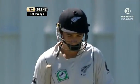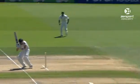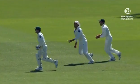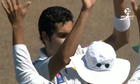Well, quite often this happens. New day, different setting, and it's a good fast bouncer from Umar Gul. Look at that. Southee couldn't get the hands down. Straight at the head. Nice easy catch for Younis Khan at second slip. And that's just the start Pakistan would have wanted this morning.